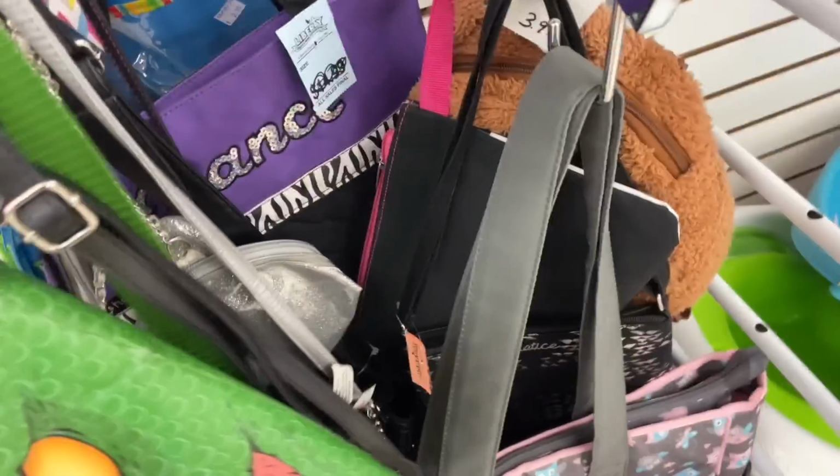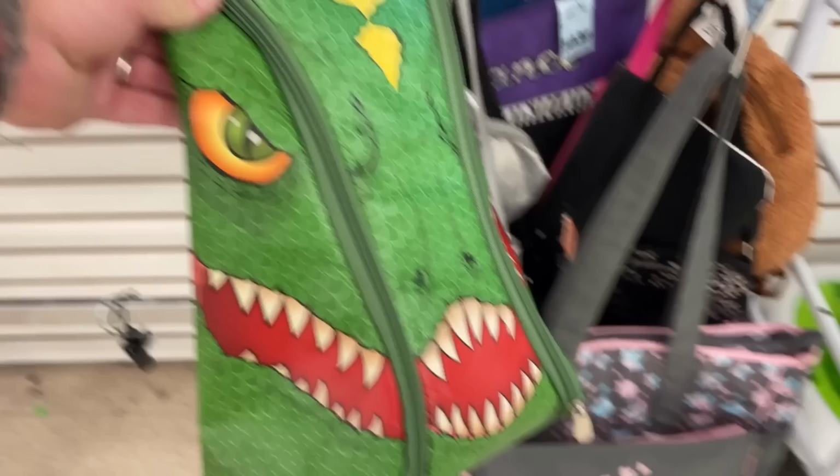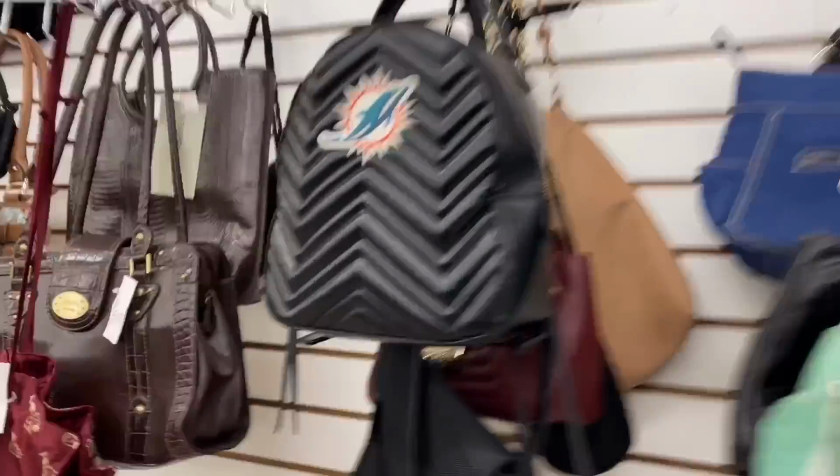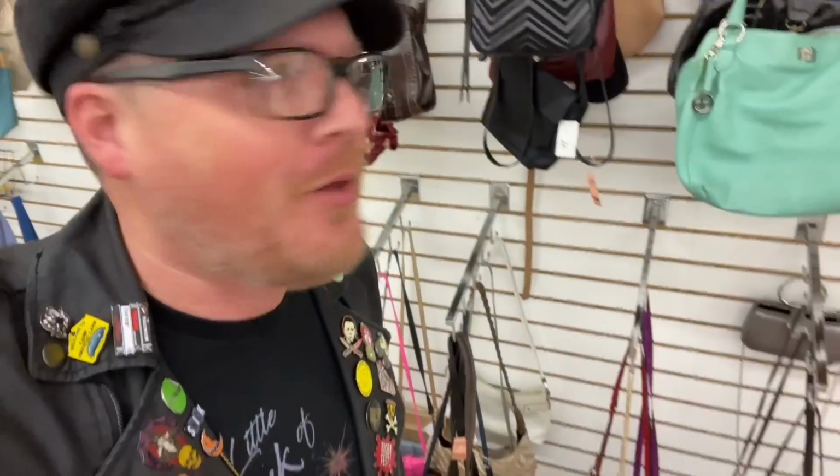Unfortunately, I'm not seeing anything here. These are children's bags. That dinosaur is pretty amazing though, but no vintage Disney, no vintage Lisa Frank, so no to those bags. And it's looking like it's a no for these bags as well, though they do have this interesting Miami Dolphins mini backpack. I don't know what that's about. I looked it up. I didn't really see anything, so I'm going to end up passing on that and on all the bags in general.